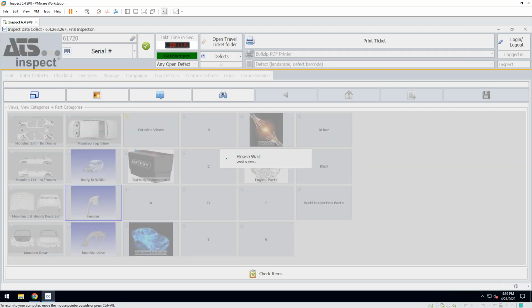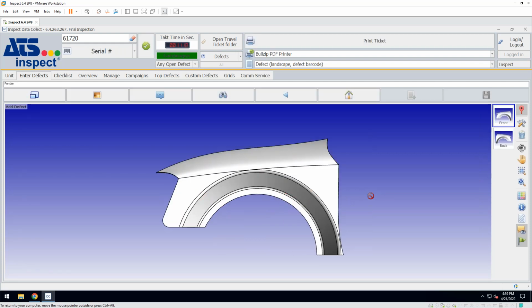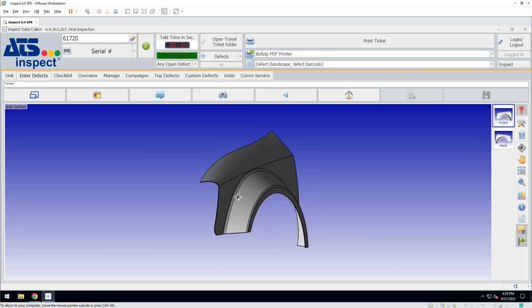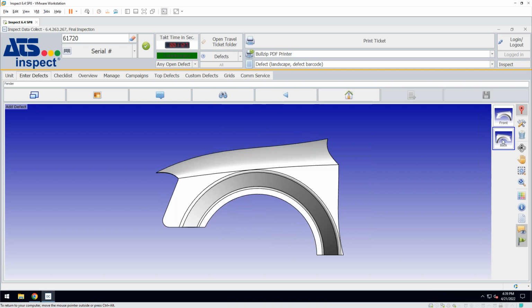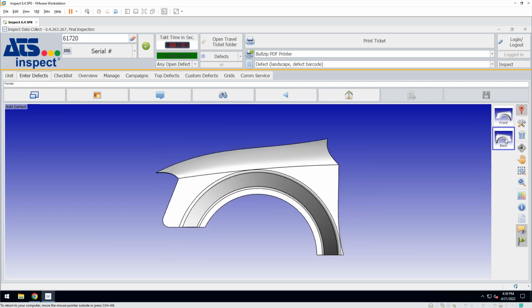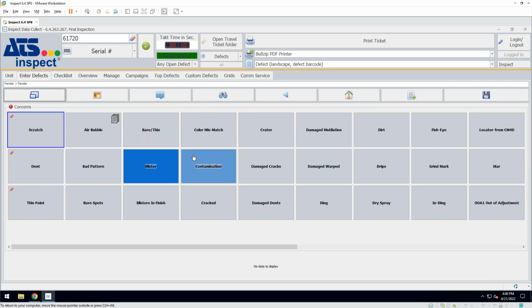On a CAD model, it works the same. The main difference is that with the CAD model, you don't need multiple pictures to do an inspection of the back and front. To help the operator, we've added something that we call bookmarks, to automatically rotate to, by the administrator, predefined views. So I can do an inspection of the back really easily.